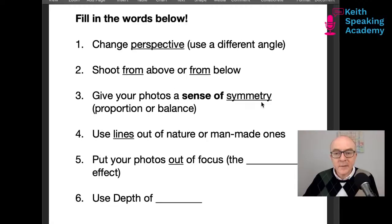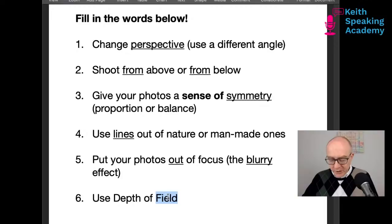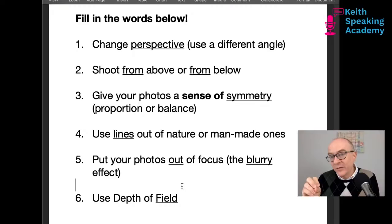Or we call it the blurry effect, B-L-U-R-R-Y, the blurry effect, when it's a little bit out of focus. And of course, the last one was depth of field. That's right, depth of field, which is where you have the picture in the foreground in focus, and the background out of focus. Fantastic. Well done. Brilliant.